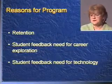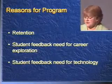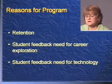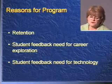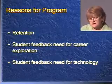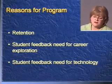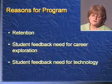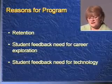There are a number of important reasons for this particular program. Retention is probably one of the key reasons. As many of you may know, retention is a critical problem and issue for students with disabilities. We are seeing increasing numbers of students accessing college, but unfortunately staying in college and getting a degree and moving on into their career still remains an issue. So we really are looking at the importance of helping students and assisting them to be able to stay in their program.